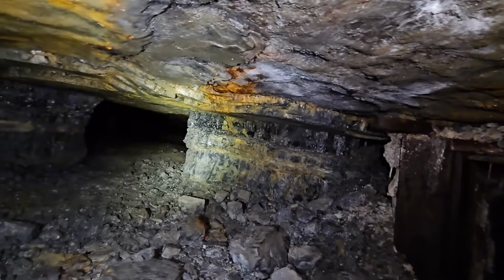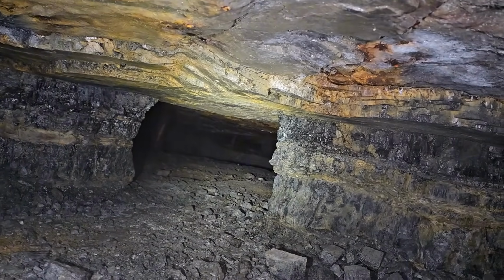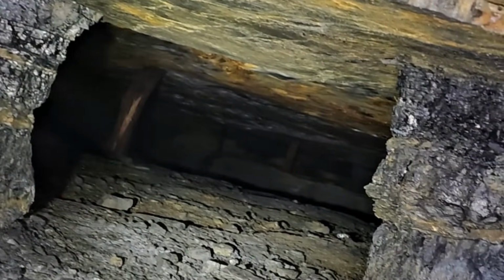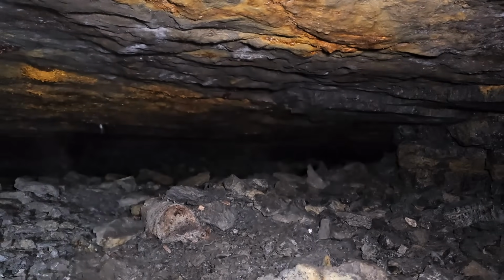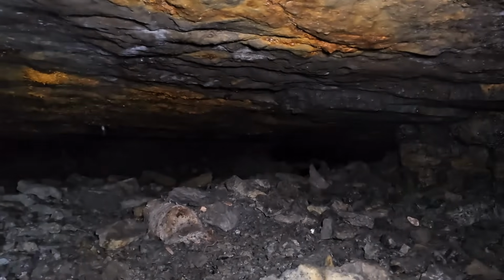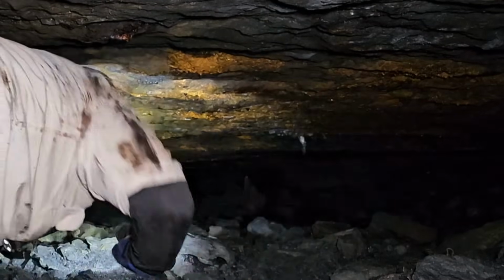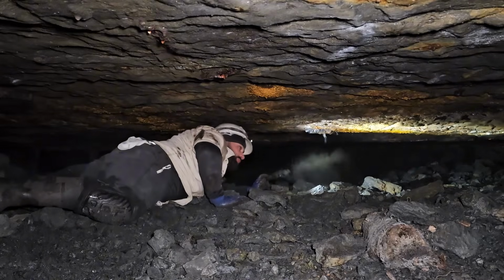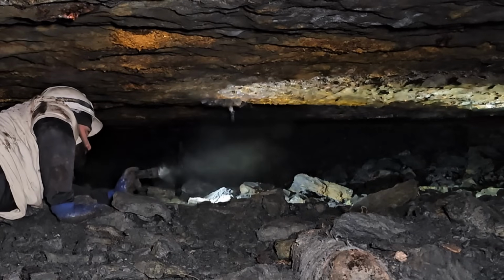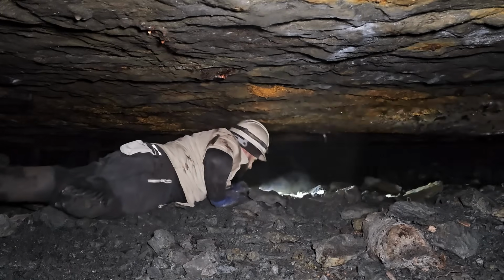Here I am in the workings. Looking back through this cut here, you could see the gangway I was just in. And over here, pure craziness. And it gets even lower back there. The miners worked in this. Unreal.